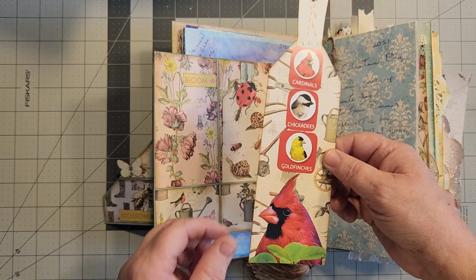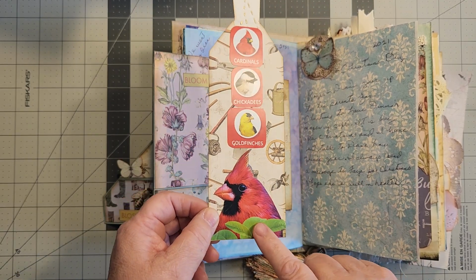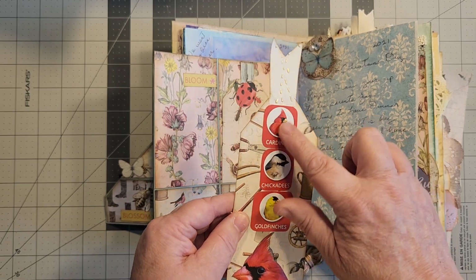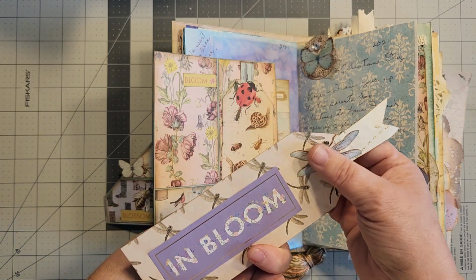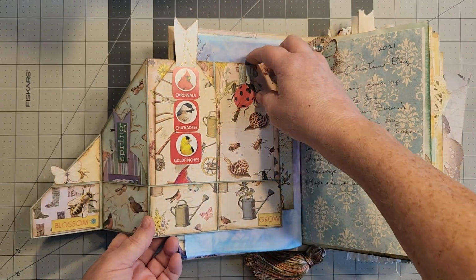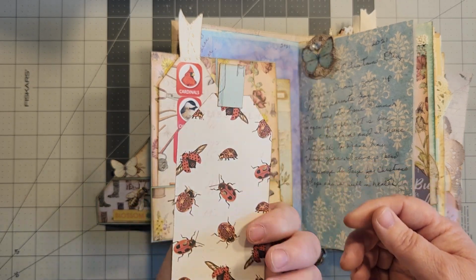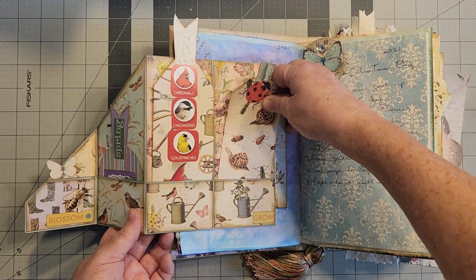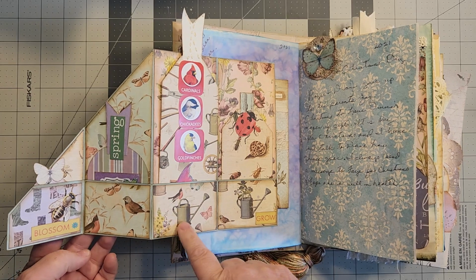Cardinals, I got this off of a bag of bird seed. So don't ever think you can't get things from different pieces and parts. And I think all of these came off of there too. Then I have In Bloom on the back with a pretty dragonfly and a pool. And then we have this one, which has big ladybugs, some snails, and some bugs. Bunch of ladybugs. And this is another pretty background as well. And it has Grow over here and her watering pots.